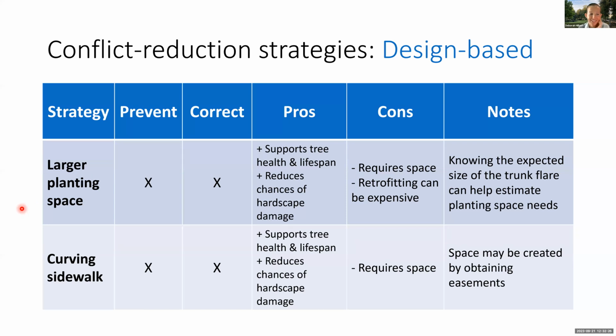Larger planting space. This can be both a preventative measure, but also a corrective measure. You can go back and retrofit planting spaces. I'll show you in a second. A pro is it's supporting the tree health and lifespan, reducing chances of hardscape damage. A con is it requires space, which we know is a luxury in urban environments. And retrofitting can be expensive.